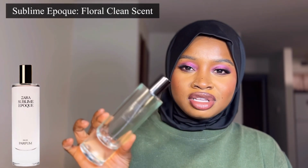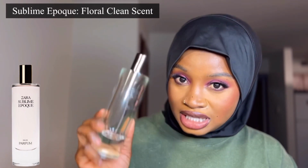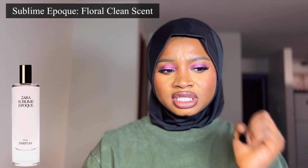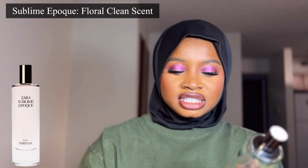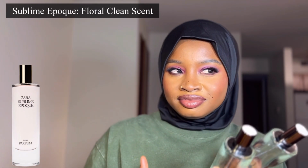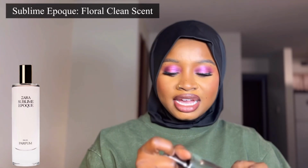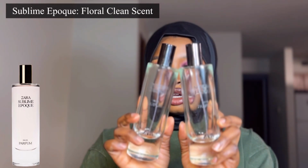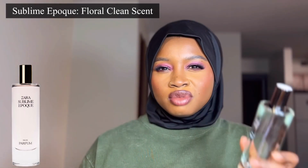When I first got my hands on this, I was obsessed. I absolutely love this perfume. Now this one, I can tell you for sure is a floral scent, but it has a clean note to it as well. This is a pretty heavy scent in my opinion. It has a depth that is very similar to the Golden Decade one. They're both heavy scents, definitely not light and not medium. This one really has depth to it, and it's also one of the perfumes that projects really well, and it lasts long. There were a couple of times where I would wear Golden Decade and Sublime Epoque together, and it was a very nice combo. It smelled really good and it lasted even longer because I was using them together.